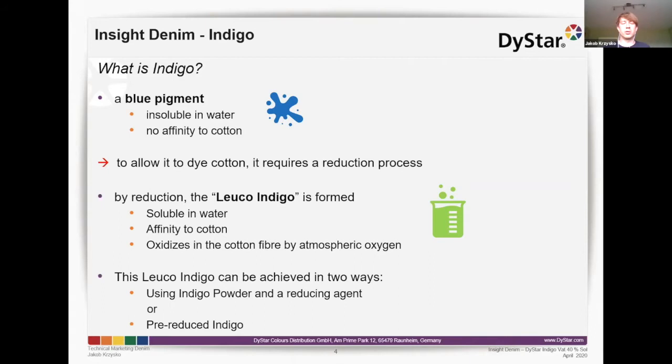And this leucoindigo, which is really crucial for dyeing, can be achieved in two ways. One way is the use of indigo powder in combination with a reducing agent, or pre-reduced indigo. These are the two main sources of indigo and two main application technologies for indigo out there. And today I would like to focus on the difference of these two technologies and also the difference in the environmental impact of these two indigo sources and application technologies.